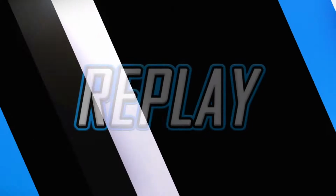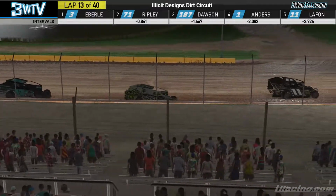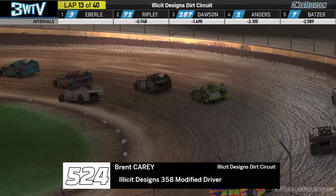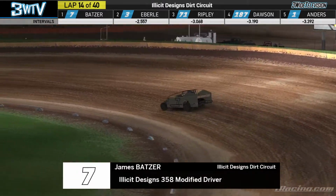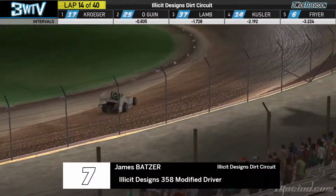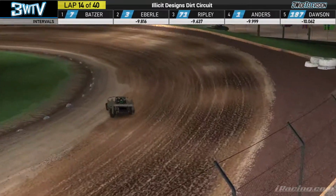And we will sort things out for all of you folks right here. There's the 524 machine. Brent Carey had a pretty good start to this race. Started all the way back in the 13th position. Now running inside the top 10. You see the number 7 machine right there. That is James Batzer. He is trying to get one of his laps back. So he will indeed get, I believe, back onto the lead lap. So that's good news for the number 7 machine. We'll keep our eyes on James over the next few laps, see if he can work his way back up through the field.